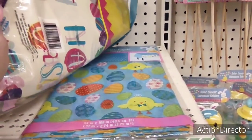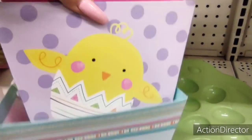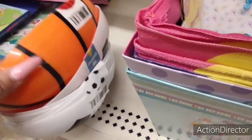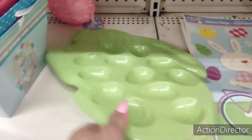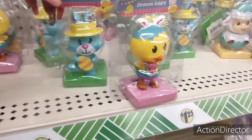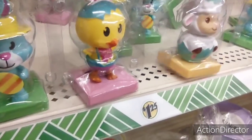They also have the tablecloths. Look at these baskets. Happy Easter. Oh, how cute the chick. Cool too. They're gonna be getting more of this. I mean, they're just starting to put their stuff out. Look at these big eggs, the soccer, the basketball, the bunny for deviled eggs. That's cute. And they have these cute little solar guys, the chick, the blue bunny, the sheep.